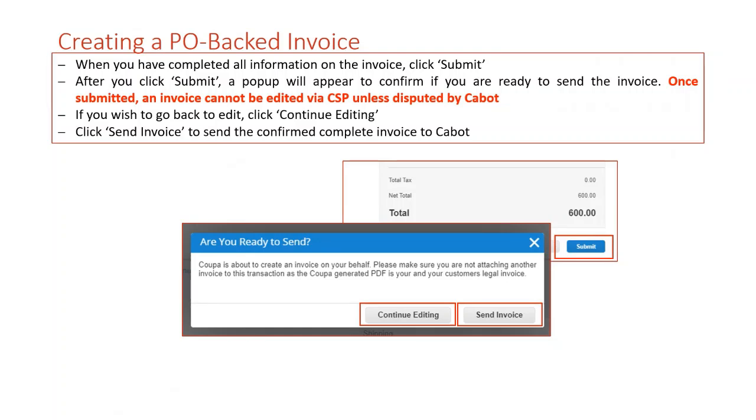Once everything's done, hit submit. You will get a confirmation message asking if you are truly ready to submit. Once you've submitted the invoice to Cabot, you're not going to be able to edit it unless Cabot disputes the invoice. So you'll want to make sure that everything's 100% complete. If it's not, there is a continue editing option, and you can continue editing until you're ready to submit. And then when you are ready to submit, hit the submit invoice or submit button and then send invoice. And that will send the invoice to Cabot for payment.